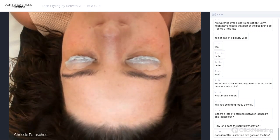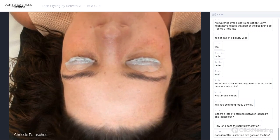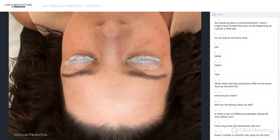Okay. But also upselling during like a facial, during the mask time. You could be tinting their brows. You can just easily add on services, RefectoCil, during other services that you're doing. Okay. Shaping. They come in for shaping. Well, let me tint your brows. Will there be tinting today as well?